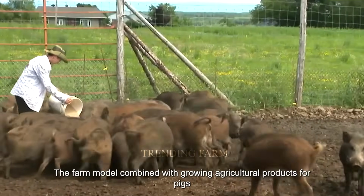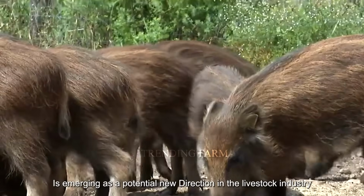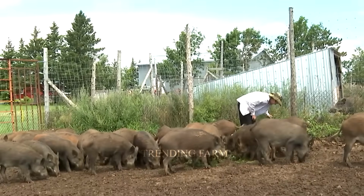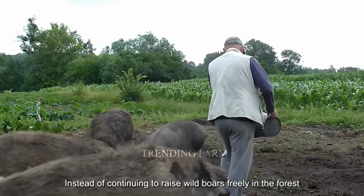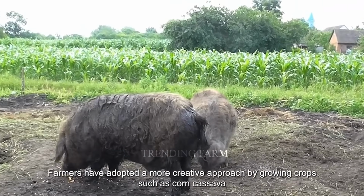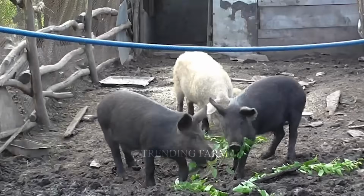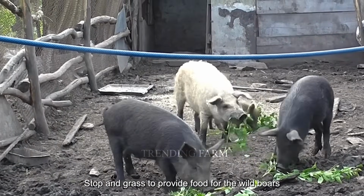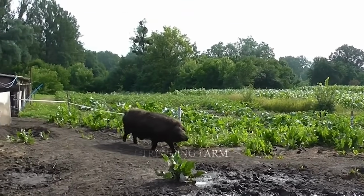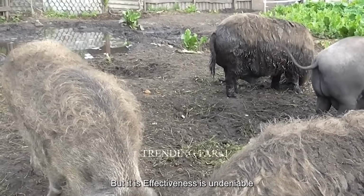The farm model combined with growing agricultural products for pigs is emerging as a potential new direction in the livestock industry. Instead of continuing to raise wild boars freely in the forest, farmers have adopted a more creative approach by growing crops such as corn, cassava, and grass to provide food for the wild boars. This may seem simple, but its effectiveness is undeniable.